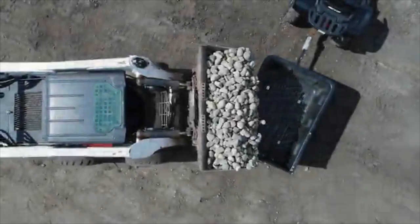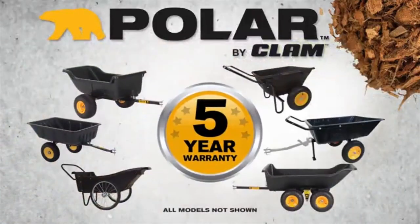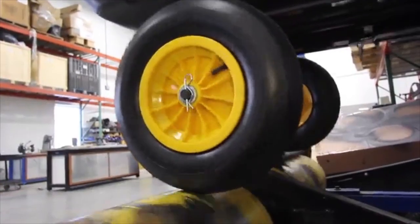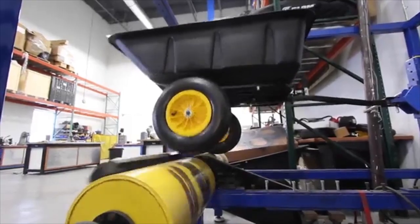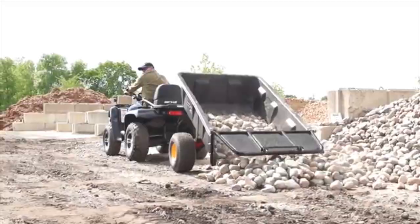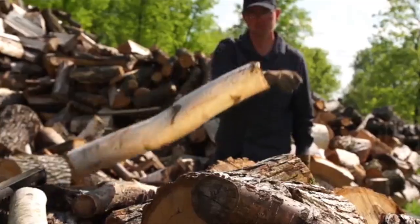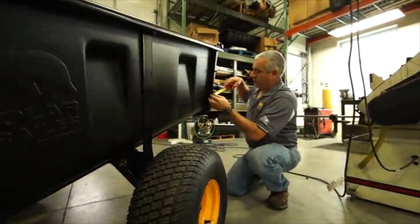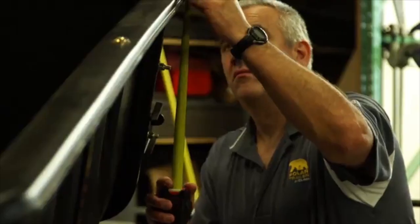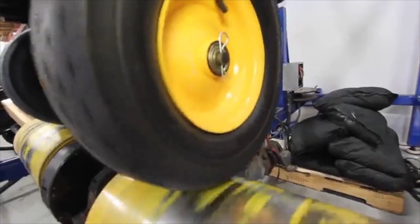There's a good reason why Polar trailers and carts come backed by a 5-year warranty. At Polar, we invest the time and resources to rigorously test all of our products to make sure we're making the toughest, most dependable utility trailers and carts in the industry. Through research and development and a thorough testing process, we make sure our products are built to outperform others in its class. We make sure our wheels and bearing systems are perfect.